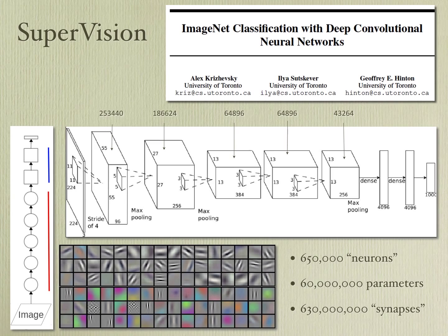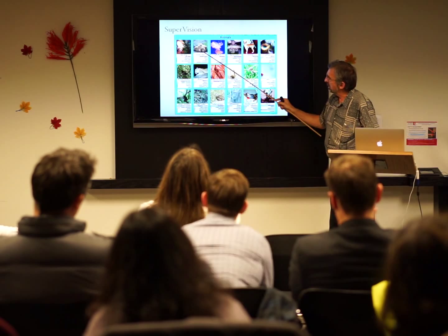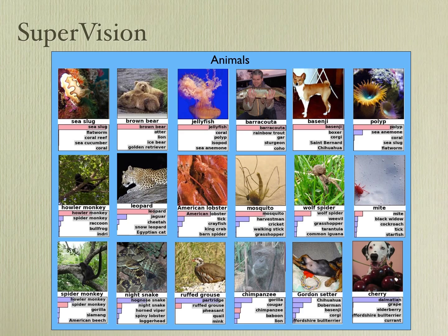And the results: Alex Krizhevsky, the student who wrote the code to run this, very kindly sent me, when this came out, some pictures of animals. These are just randomly chosen photographs of animals. For each one, you've got the ground truth, this is what the correct answer is, and it gives you the five best bets of SuperVision. I've actually ordered the 18 in terms of how well they're doing. The length of this bar is how confident the system is that it is actually a sea slug. But if you had to, it could be a flatworm, a coral reef, sea cucumber, a coral. This is almost certainly a brown bear, but it could be an otter, a lion, an ice bear, a golden retriever. Look at all this. This is all very sensible stuff.